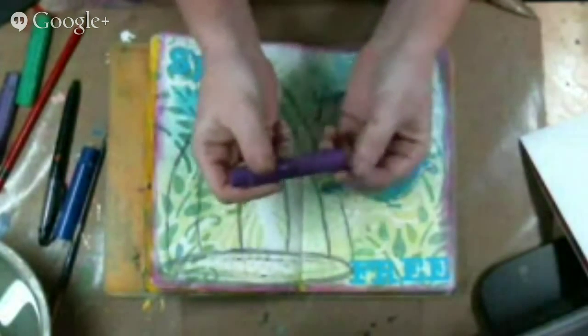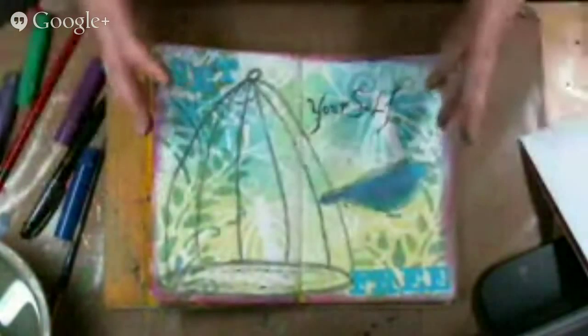I ran around the edges with gelatos, again, just to bring that page in.